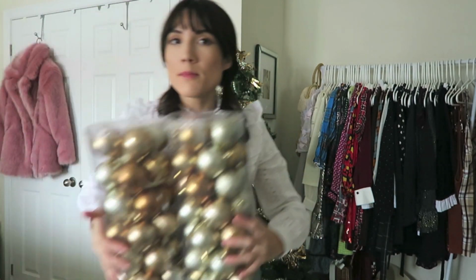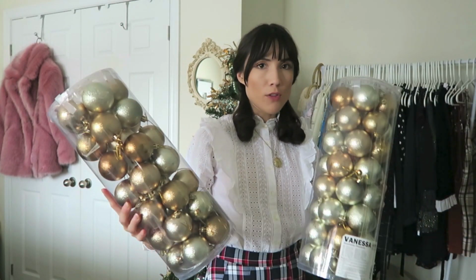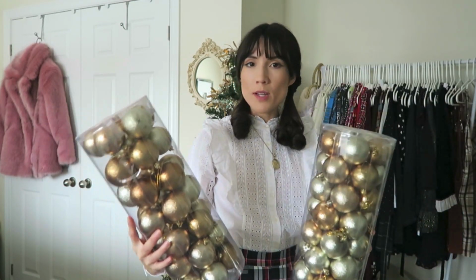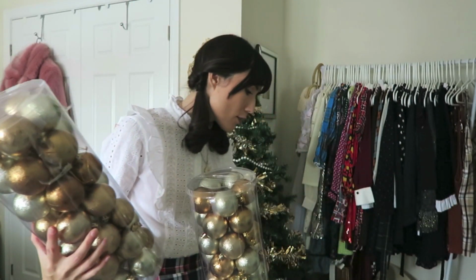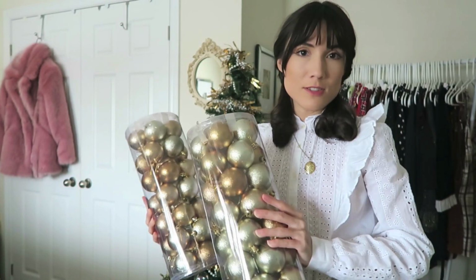And I'm gonna do a similar thing with these ones. So I have a bunch of these. I don't think I'm gonna end up using all of them, but I'm just gonna start with one tube and see how much that fills up, because I do have a lot of statement ornaments that are the ones that go on the top layer so you can actually see them.